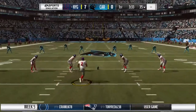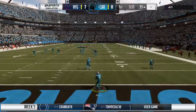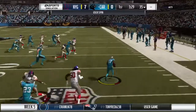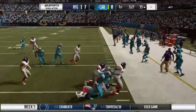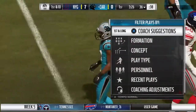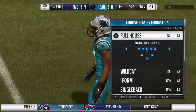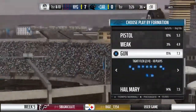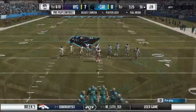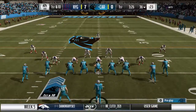Rosas now to kick this one away. This is fielded at the goal line. Uses the spin, and a good return. He's across the 35-yard line, right around the 36. So Newton and the Panthers come up now 1st and 10 at their 36-yard line.